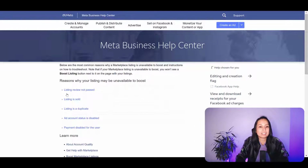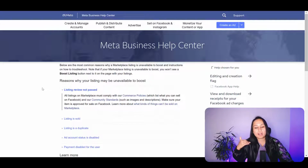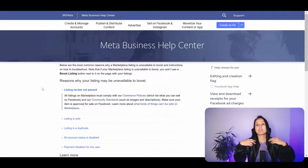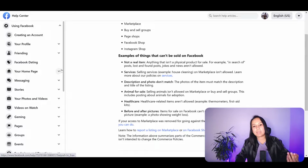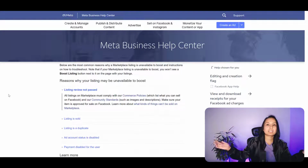So the first thing is listing review not passed. Let's click into that. It says here, all listings on a marketplace must comply with commerce policies. Make sure your item is approved for sale on Facebook. Basically, when you list your item on Facebook Marketplace, you'll notice sometimes it'll say something like listing in review. And that's either an actual person or a computer or an algorithm going through to make sure that you're listing appropriate items. Because there are some things that you can't sell on Facebook. And if you click on this link, it goes to this, and you're going to want to go through and make sure that you are selling things that you can actually sell on Marketplace.